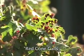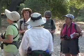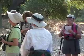What is this gall? It's the red cone gall. We call it the Hershey's Kiss gall. And so I have some Hershey's Kisses here for you, just to get you started up the hill.